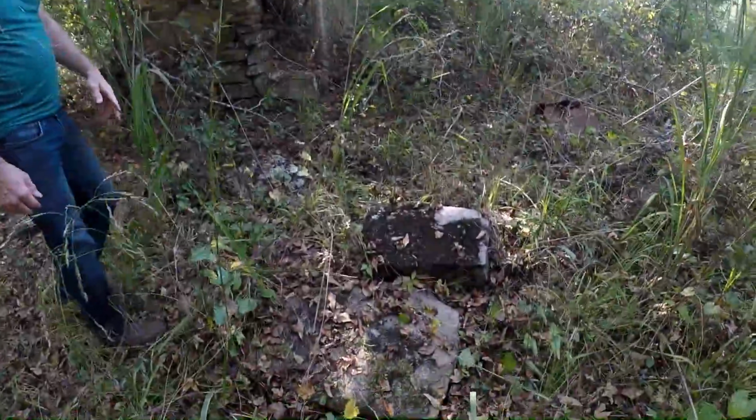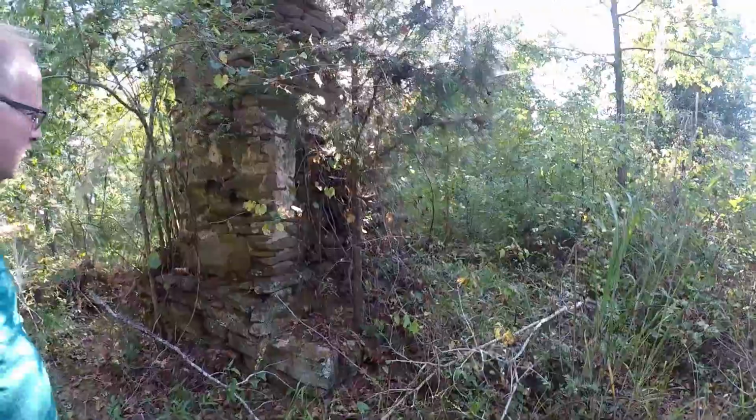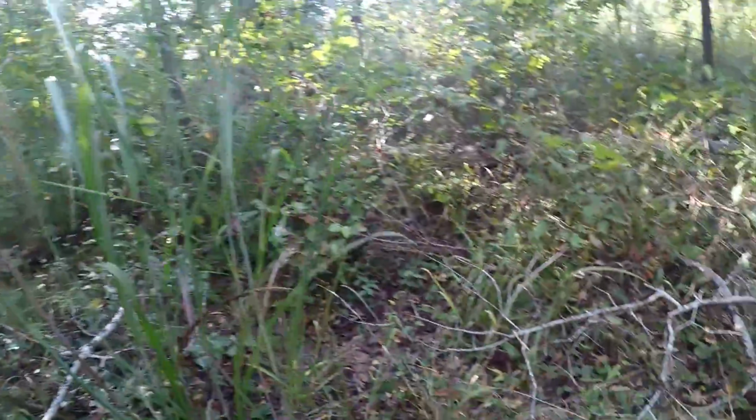So we're going to look around here. You can see pieces of foundation. There's a double-sided chimney too. Yeah, it was a double-sided chimney, so it would have been probably in the center of the house. Room here, room there. We're standing in somebody's house.